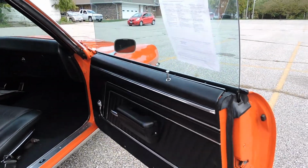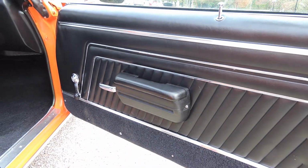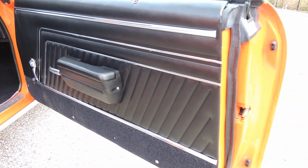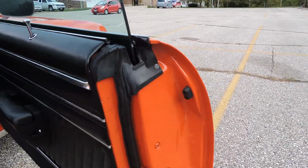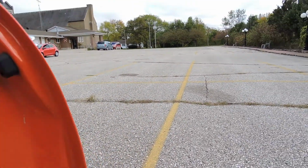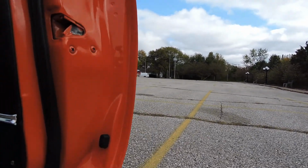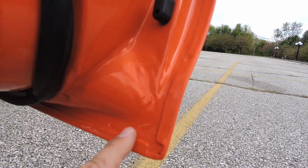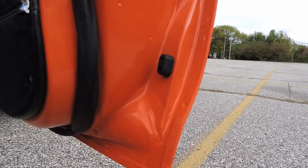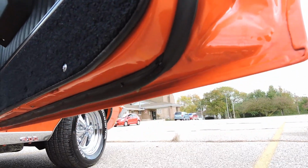As we go into the interior, we're looking at some brand new armrests, bases, new door panels, both sides. The rubbers and the doors were brand new during the restoration. As we look at the quality of the paint and the door jamb, there's absolutely no rust anywhere in these corners. That goes to show why there's no blisters on the outside. The inside is excellent.